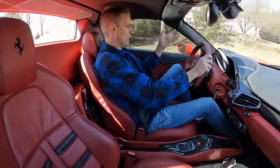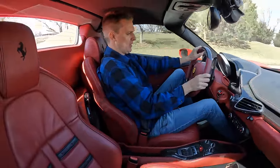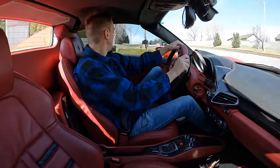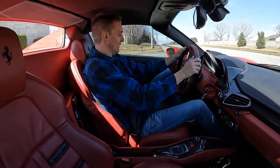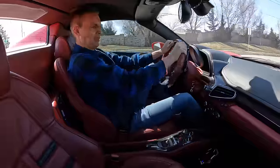Handling, though, I'm doing some turns out of my neighborhood. It feels really tight and nice in that sense for a high mileage car that's been wrecked. Nothing feels off, which is nice. One thing that does seem off, though, this is the last normally aspirated mid-engine V8 Ferrari, 570 horsepower. Tires are a little cold.